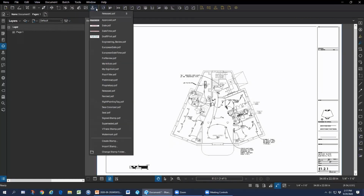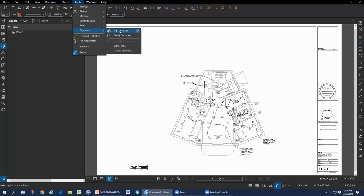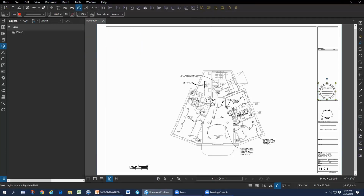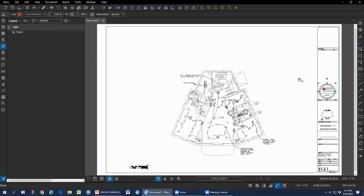I could go in here and say, let's do a stamp. Let's take this seal and stamp it right there. And then let's do a digital signature. I want to sign this document, draw my signature right there, and answer all these questions, and I finished one sheet.